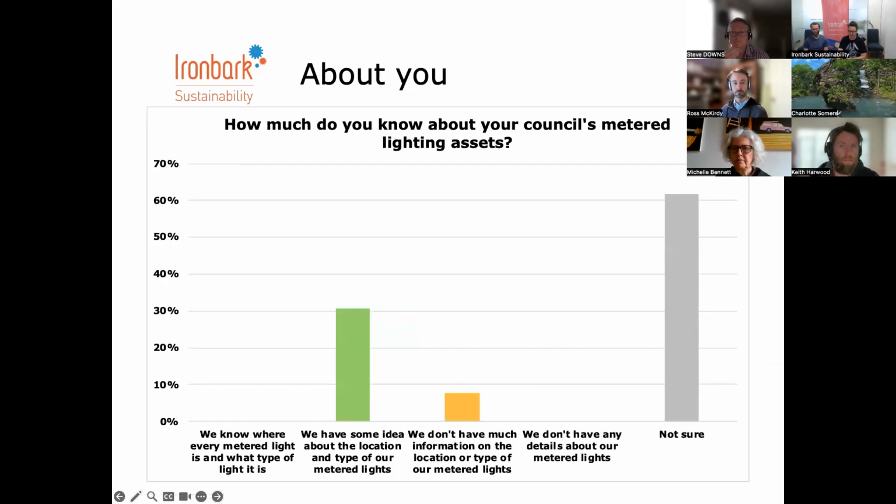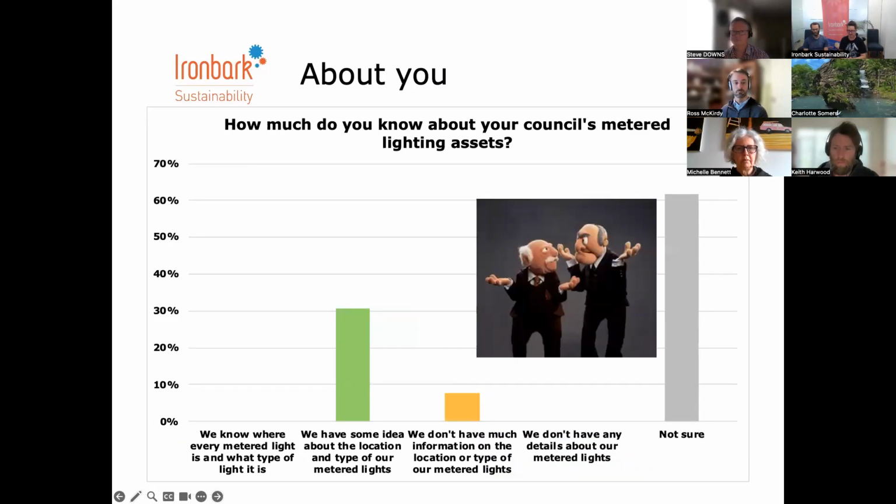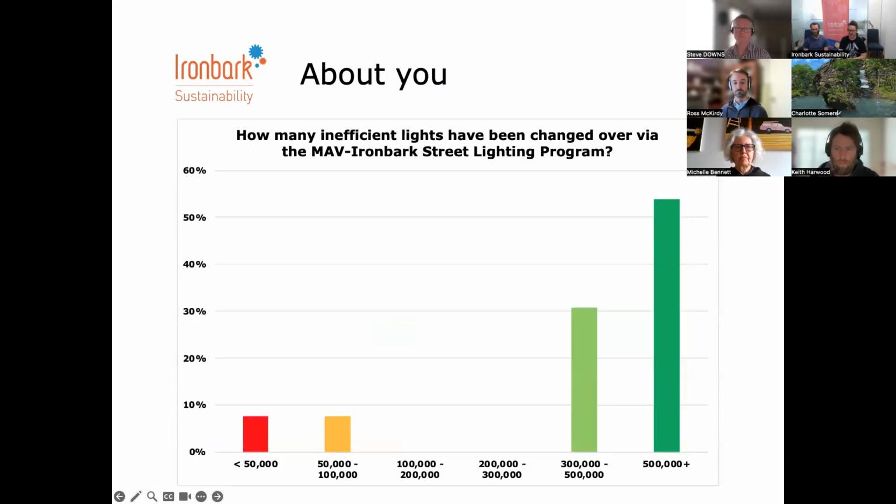Good to know. We asked how much you know about your council's metered lighting assets, and this basically got a not really too interested kind of response, which is okay. Some have a bit of an idea, but it doesn't seem like it's a high priority. So I guess it's good to know.